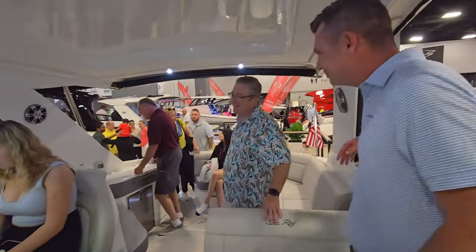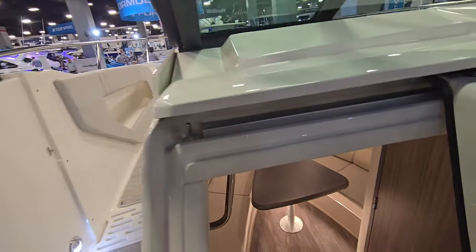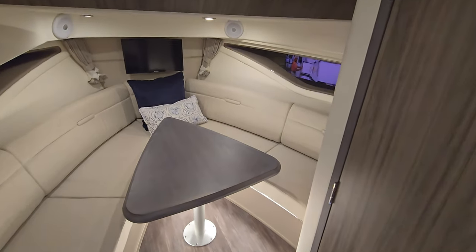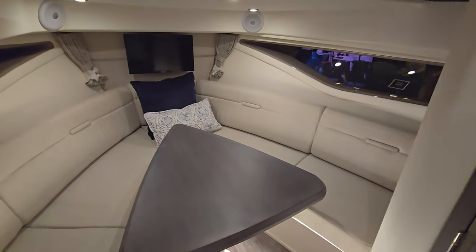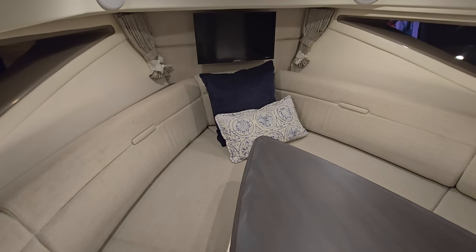Instead of the galley being located down in the cabin, they moved it up here. By doing so, when you inevitably burn something when you cook it, like I do, it's going to be out here and get that out. But it's nice when you're entertaining guests up here and everybody's hanging out. There is a cockpit table that mounts right here.